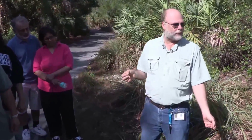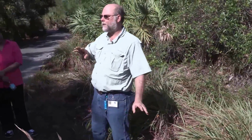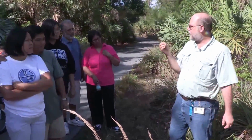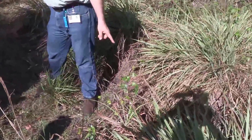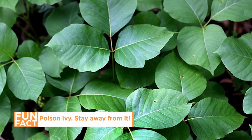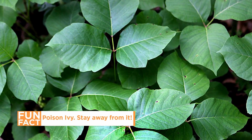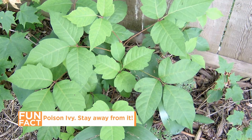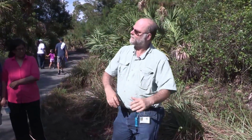What's really tricky is you can touch it 100 times and never have a problem, and then you touch it the 101st time, you suddenly have a problem. It's an allergy to the oil. That's why it's very shiny. There's an oil on the surface. And if you touch it and you break out, then you've got a problem. Usually if I touch it like this, it'll probably not do anything because my skin is very thick. But if I touch it and then wipe the sweat off my forehead, I'm nailed. If I walk my dog through it and then I pet my dog and then do that, I got it too.